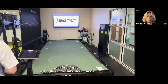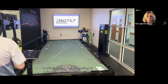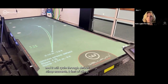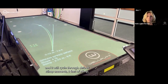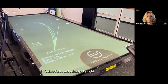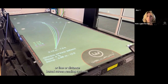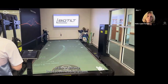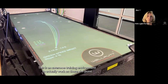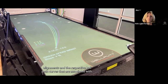And the projection will go through a demonstration mode to show the impact of green speed changes on our break amount and the aim point. So this is starting out by showing us a stimp of approximately 7 feet, and it will cycle through default stimp amounts, 9 feet of stimp, 11 feet, and so forth, and actually highlight the projection changes. For those users using aim point or line or distance based green reading systems, this is an awesome training environment to actually work on those aim point alignments and the respective ball path curves that are associated with them.